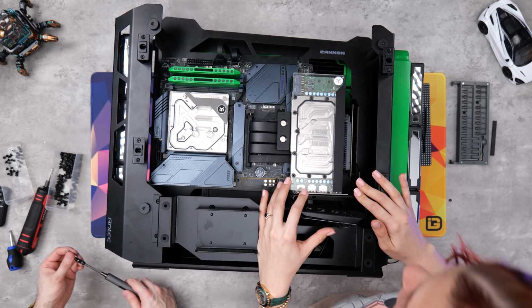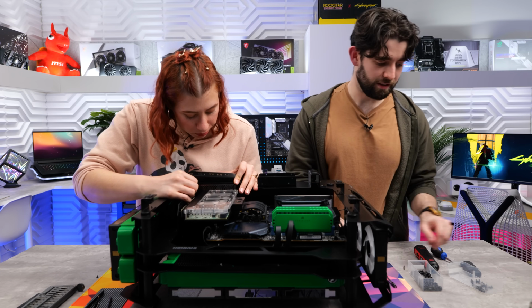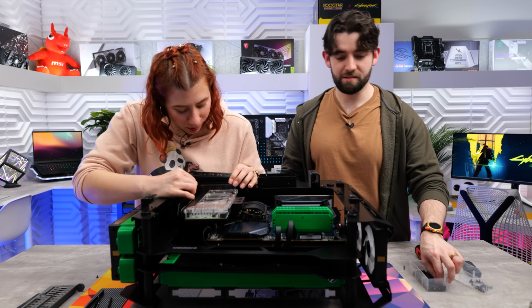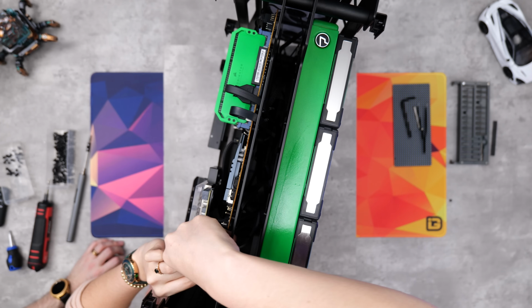How are we looking? We did forget a screw down at the bottom. I didn't even see that until now. Yeah, that's why it wasn't sitting flat. I was wondering. That makes sense. Yeah, that's much better. There we go. Shall we set the PC up? Yeah. I gotta hide these cables.